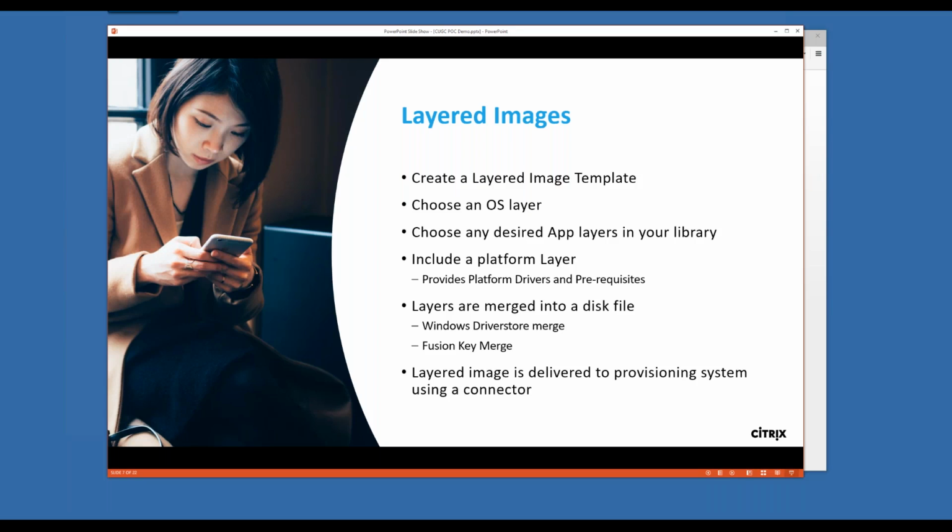Yeah, I mean, the layered image piece, without the elastic layers, let's just take the layered image piece. What that gives you is the ability to manage applications in one instance, but still support lots of different use cases through the use of different vDisks and different catalogs, right? Because you can create these image templates, and let's say I have 20 images, and Word is in 17 of them. I don't have to crack open 17 vDisks and update them when I want to patch Word. I just have to patch Word once and re-upload my 17 images.